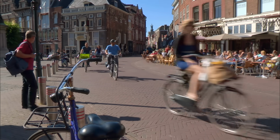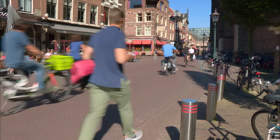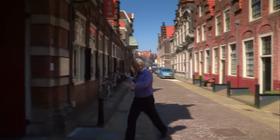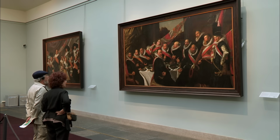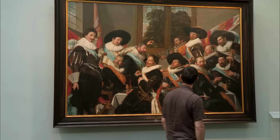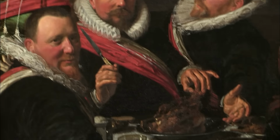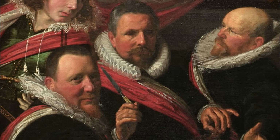To uncover some of Haarlem's sights, dodge bikes down narrow, characteristic lanes. Just down the street, Haarlem's top museum features the work of its most famous son, the great portrait artist Frans Hals. Here, in a room full of his masterpieces, we get a good taste of Protestant Dutch art. When the Dutch broke away from Spain and the Catholic Church in the 1600s, they established an independent Protestant republic. While this was great for freedom, it was a crisis for painters.